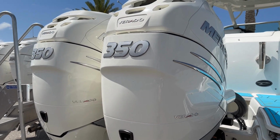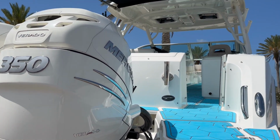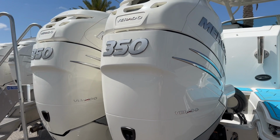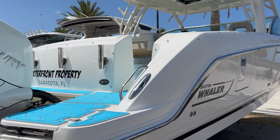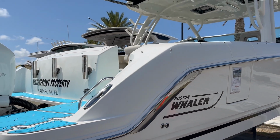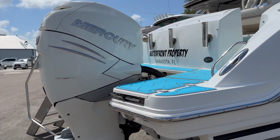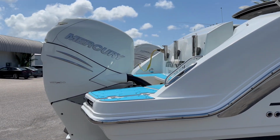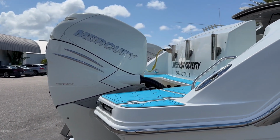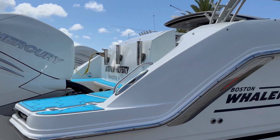Horsepower to weight ratio is excellent. This one only has about 120 hours on it. It is joystick docking. So docking the boat's very easy and joystick piloting, if you will. Also incorporated into that is going to be your autopilot and skyhook. And the skyhook's pretty cool because if you're waiting for a bridge, get your dock lines together, you can push a button to keep the boat stationary.